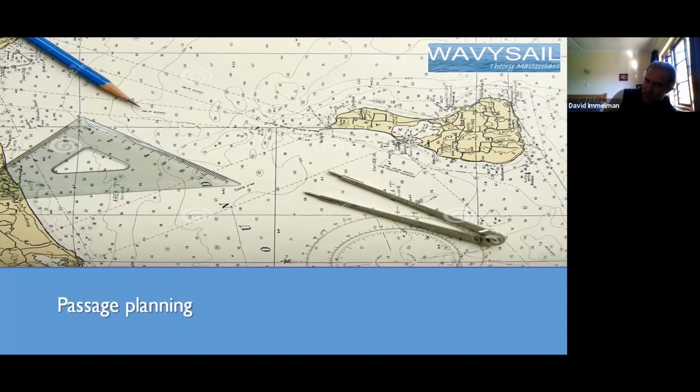So passage planning is actually a culmination of tidal streams, tidal calculations, all of those things when you're putting pencil to paper, okay? But what I'm going to talk about is what we think about if you're just going to cross the channel or if you're going to cross the Atlantic, you know, all those sort of topics that potential skippers would need to know and make a list of before going to sea, whether it's just for a day or for an entire crossing.